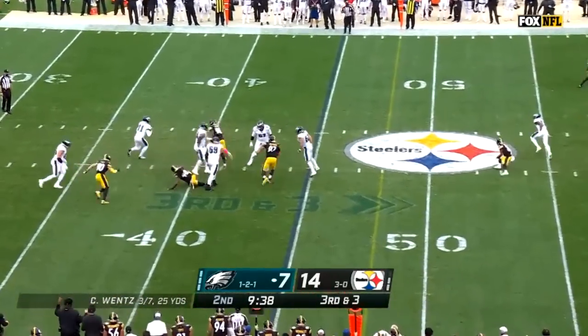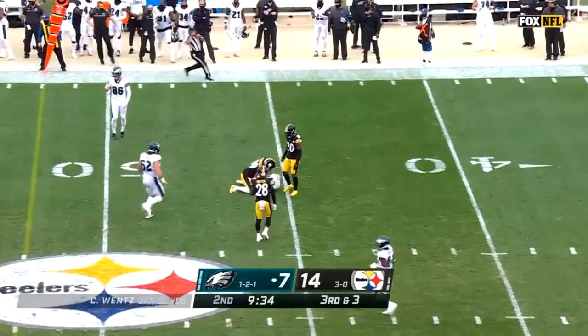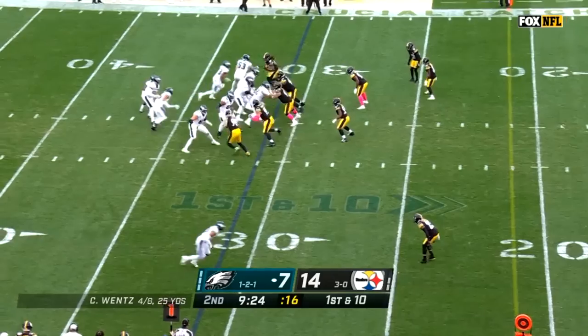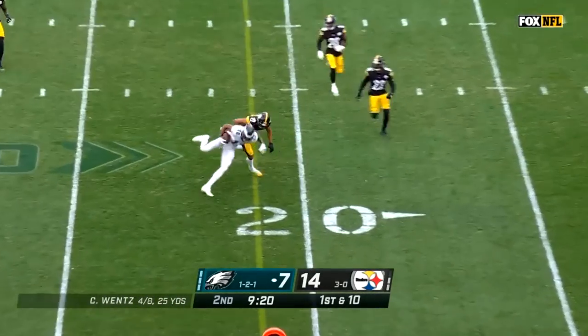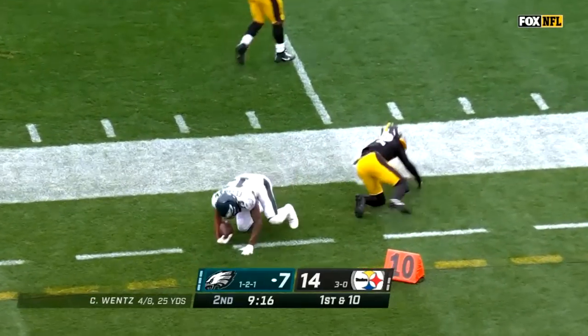Wentz escapes. Stays on his feet. Throws. And it is Fulgham who makes the catch. And my green dog. Split backs. First and 10 from the Steelers. 31 as Wentz throws, and as Fulgham bounces off the tackle attempt by Minka Fitzpatrick.